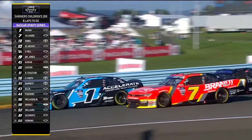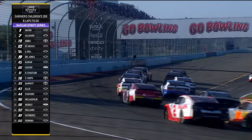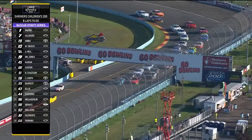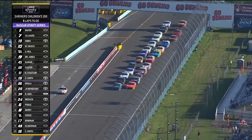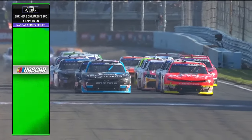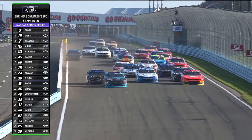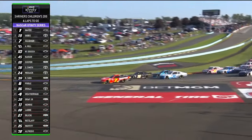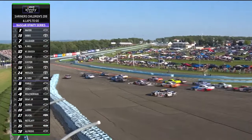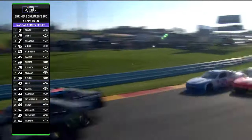There's that pep talk that he needed. We'll see if he can get by Mayer and possibly hold off the 19 of Ty Gibbs on this restart. They're coming up on 4 laps to go at the Glen. Into the restart zone they go. Back up through the gears. All the way to the wall was the 19 of Gibbs. They're 4 wide into turn one. The 7 of Allgaier goes way wide. Gibbs comes out and he's side by side for the lead.